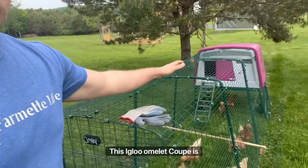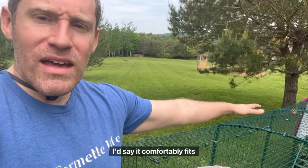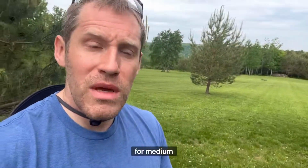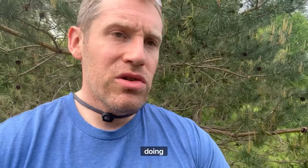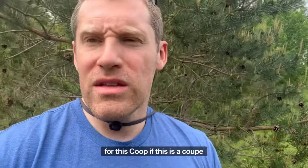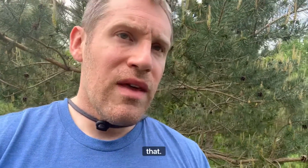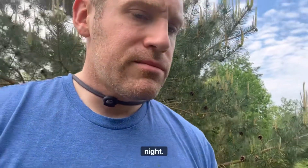This Eglu omelet coop is the largest size that you can get. I'd say it comfortably fits 4 medium-sized birds. We, in our other omelet coop, have 6 medium-sized birds, and they're doing okay. But I would say if you're thinking about how many per coop, if this is a coop that you're looking at getting, I'd say 4 to 6 tops. Any more than that, they start to get real cramped in there at night. So I'll just show you.